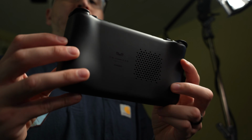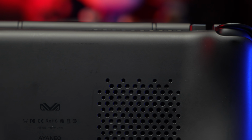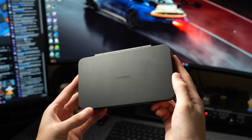AYANEO used that extra size to give the device more pronounced grips on the back. You get these grooved humps that make the device a little easier to hold, and the soft touch plastics feel really nice in the hand. It gives the Pocket DS a more premium, more intentional feel. AYANEO also went with a metal lid, which helps the device feel a little bit more upscale overall. From a material standpoint, the Pocket DS does a really good job of feeling like a premium handheld.